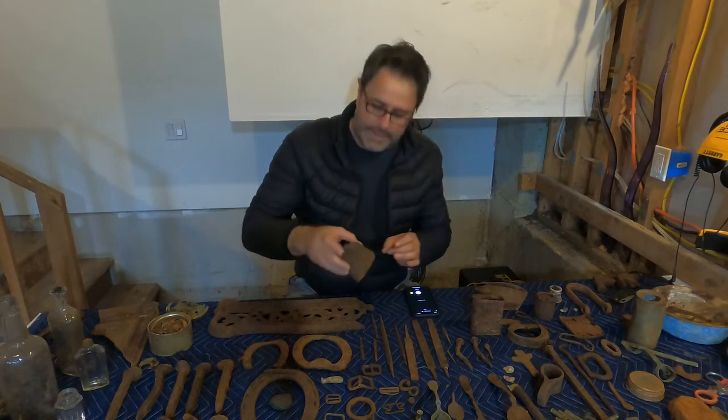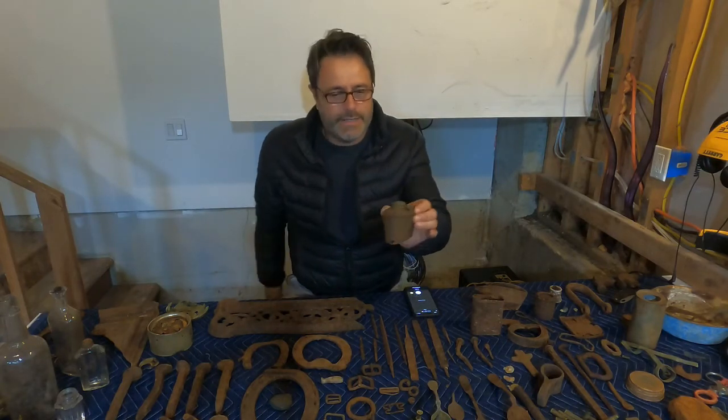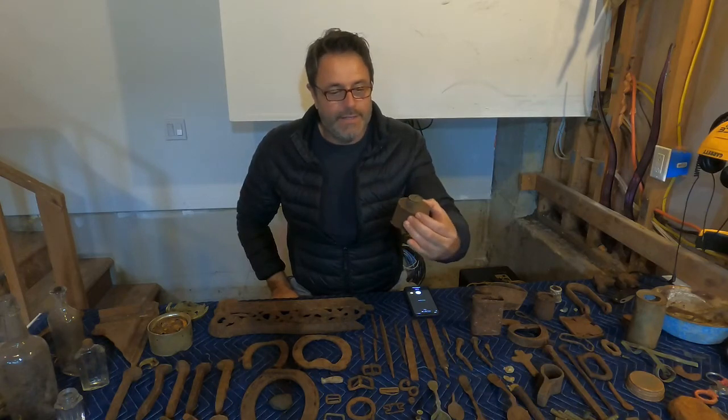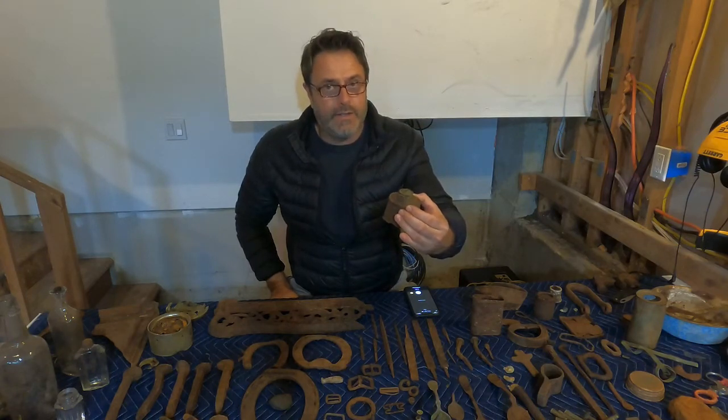But it would turn to dust if you tried to touch it now. So the oil lamp, very important in the dark in the mountains, in the night, in the dark.